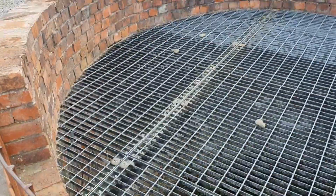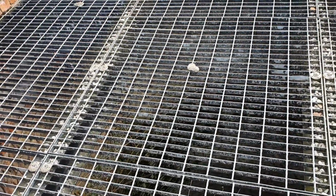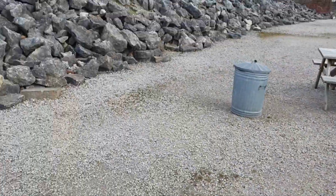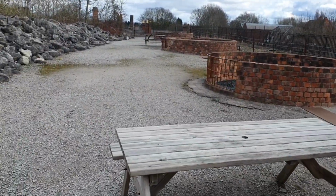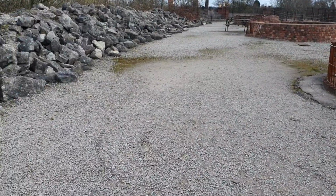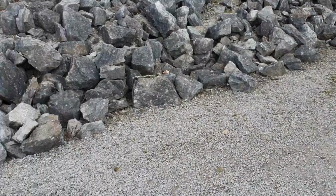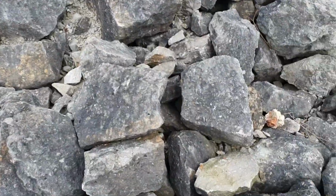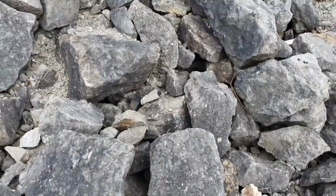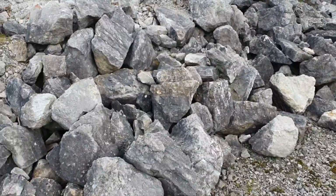Wow, that's a long way down. That is a long way down. Whoa. You come up here, bring you a sandwich or something. Look at this. Look at this stone. I'll tell you something, it wouldn't surprise me if some of this has come off the wren's nest.